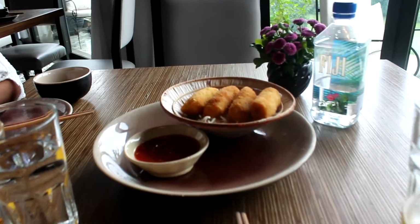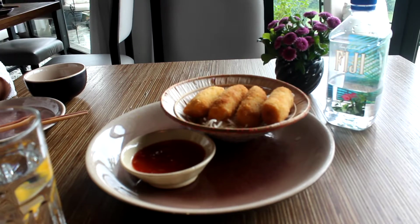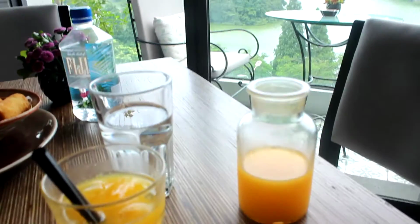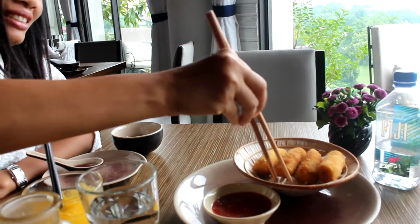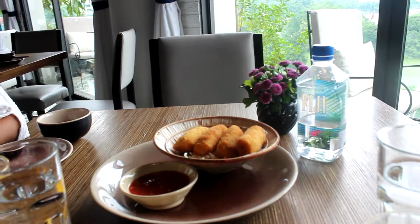Our starter, seafood spring roll, I think it is. Looks delicious. Okay, let's stop filming and eat it. Okay, start eating. Eat it, eat it, eat it. Okay, I will also start eating.